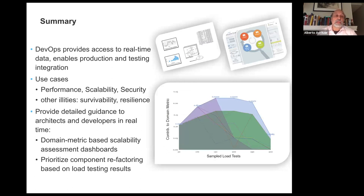So in summary, DevOps provides access to real-time data, enables production and testing integration, and we can use the data from production to understand usage and define efficient tests. And this can be applied to performance, scalability, security, survivability, and resilience. And our intent is to provide detailed guidance to architects and developers in real time by looking at alternative deployment configurations, which one is the best for a certain application, and also prioritize component refactoring based on load testing results and provide alternative suggestions for corrections.